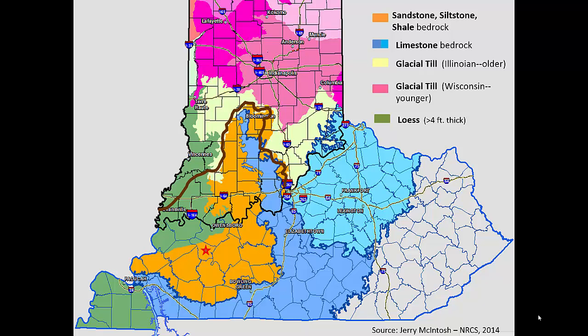We're fortunate enough, the whole state was covered with loess at one point. It came from the west, went east. The closer to the Mississippi River we are, the more loess we have, the deeper the loess. All this has a loess cap, but it's the underlying soils that differ. So the red area, we're looking at sandstone, siltstone, shale. The blue areas, this is limestone. This is limestone parent material.